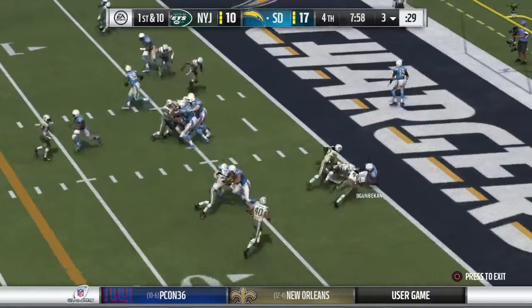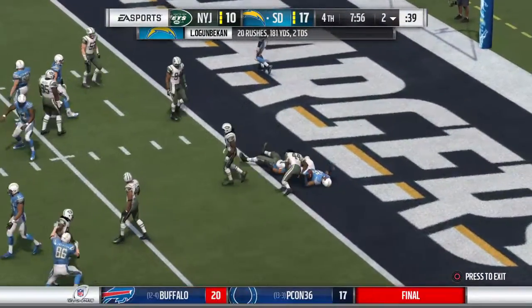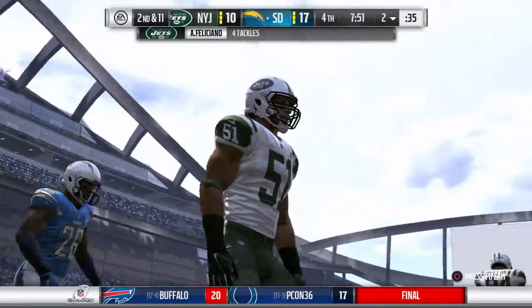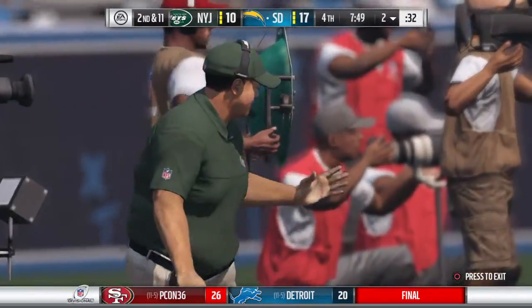They'll give it to him right up the gut. And he was very fortunate there to get out of his end zone. He maybe got back to the 2-yard line. It's a loss of a yard there, and now 2nd down.